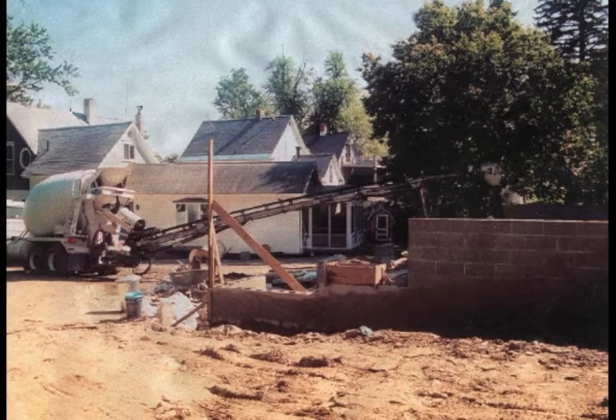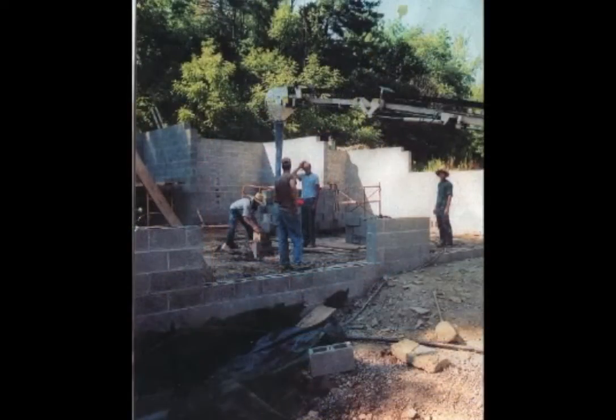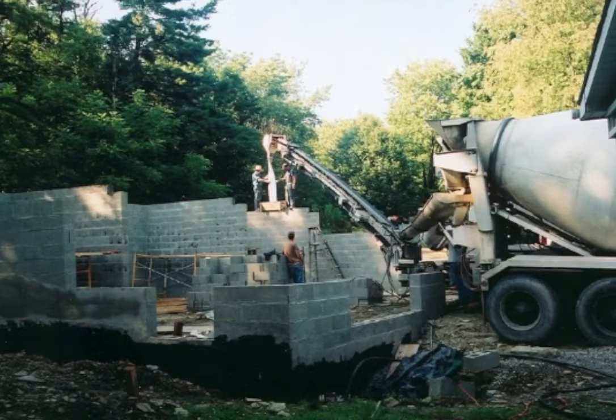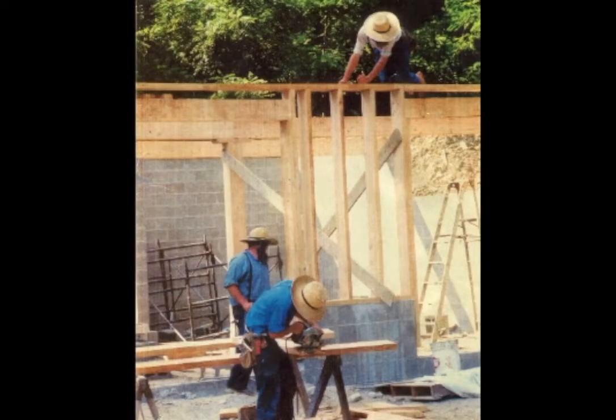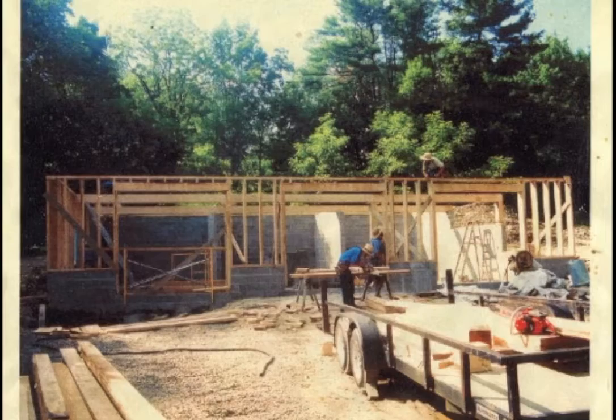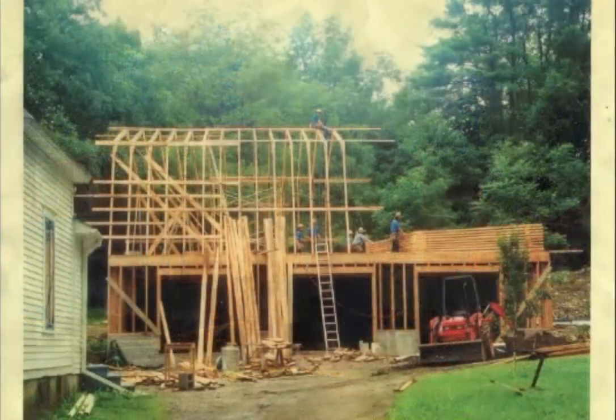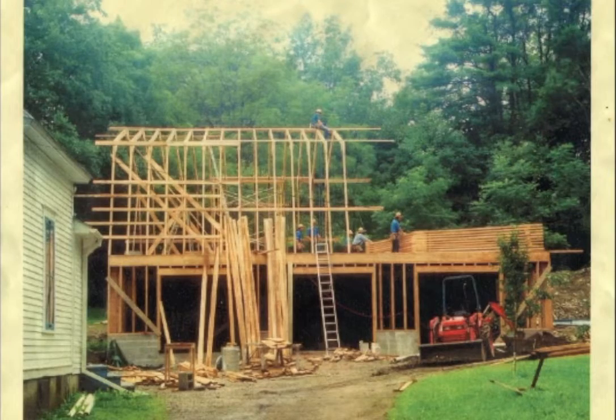Here we've got some of the walls started to be built, and then we brought in the cement truck and we filled those blocks with concrete. So all the cores are filled with concrete. And here they begin to get the walls built. It's going to be a 3-car garage in the bottom, and built into a side of a hill, so we stepped the walls down so we wouldn't have so much concrete above ground in the front.